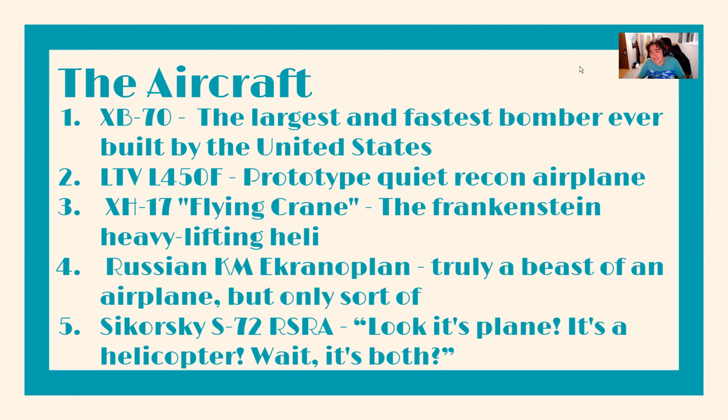So the first one is the XB-70, the world's largest and fastest bomber ever built by the United States. The LTV L450F, it's a prototype quiet recon airplane. The XH-17 flying crane, the Frankenstein heavy lifting heli. Number 4, the Russian KM Ekranoplan. I'm not quite sure how it's pronounced. It's truly a beast of an airplane, but only sort of airplane-like. And number 5, the Sikorsky S-72 RSRA. Look, it's an airplane. It's a helicopter. Wait, it's both? You'll see when we get there.